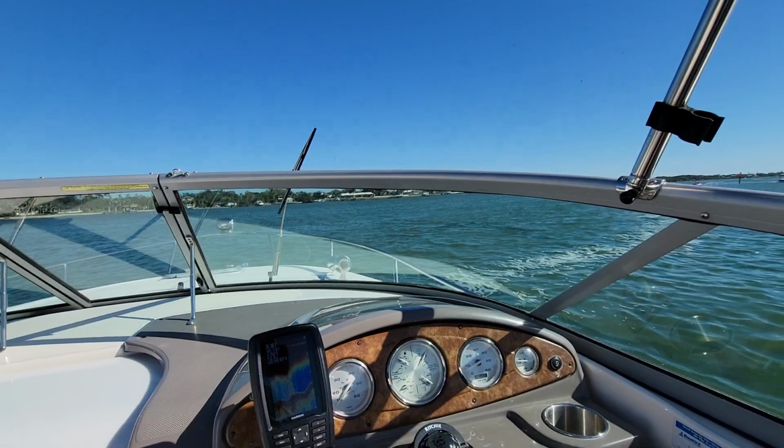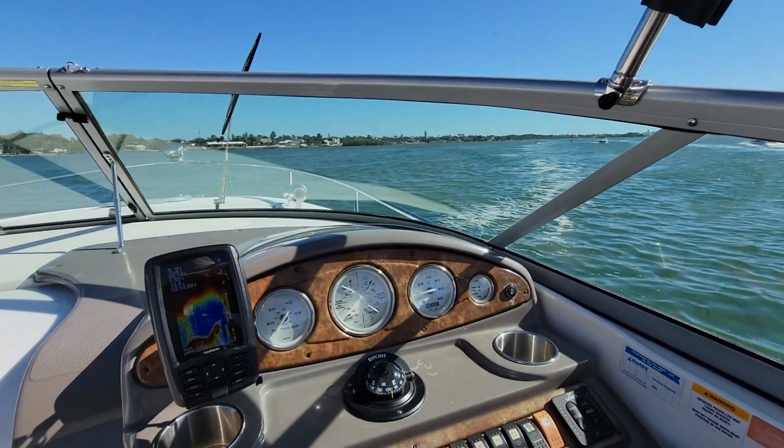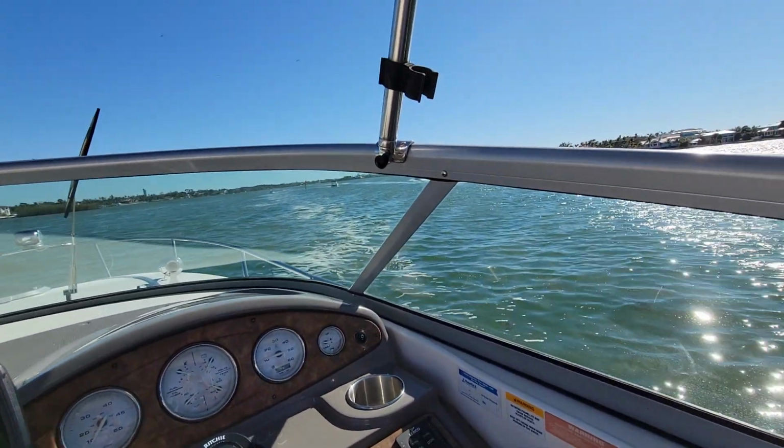Turn this boat around. Beautiful day, a lot of people out boating today.